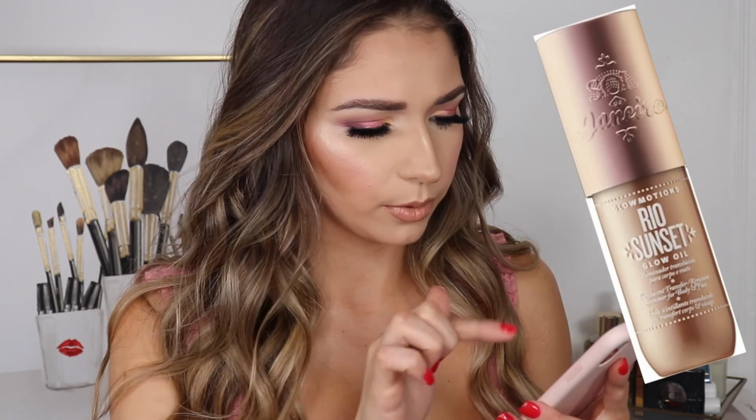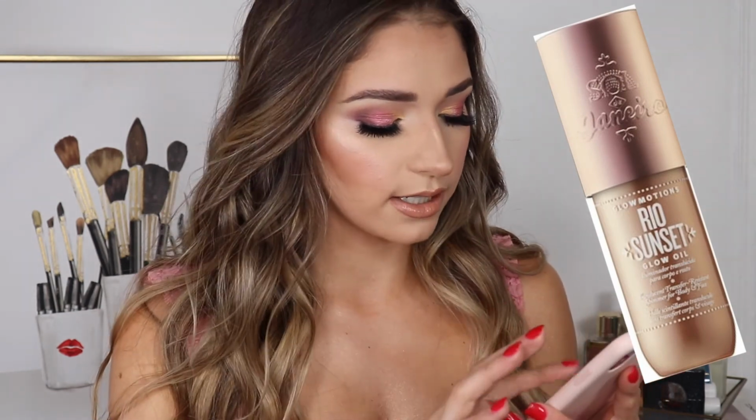And then I have the Sol de Janeiro Glow Motions Liquid Glow in Rio Sunset. And then I also have the NARS Orgasm Liquid Highlighter, but I might take that out. I'm trying to branch out and go cruelty free. I want to finish all of the non-cruelty free products that I have first, because I did purchase them. But if a brand is willing to stop testing on animals and work their way towards being cruelty free, then I will still support them.